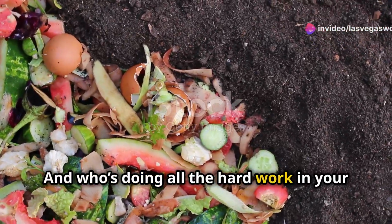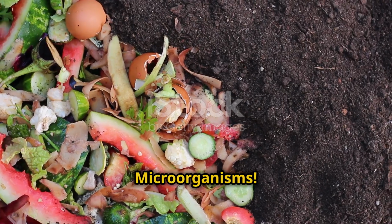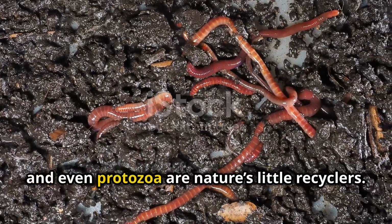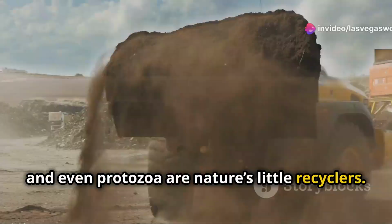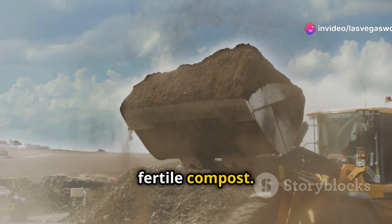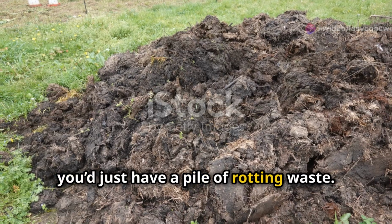And who's doing all the hard work in your compost pile? Microorganisms, bacteria, fungi, and even protozoa are nature's little recyclers. They break down the organic matter and turn it into rich, fertile compost. Without them, you just have a pile of rotting waste.